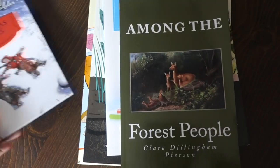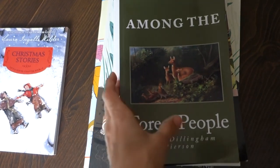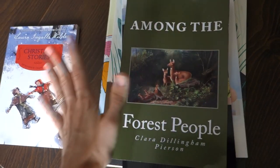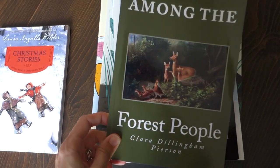I don't know if you'll be able to hear toddlers screaming in the background, but they are wrestling with my husband. So don't worry about them if you hear any background noise. They're having fun in the basement.